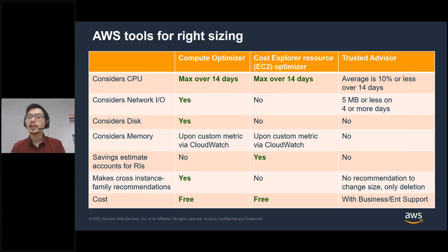So highlighted in green are the places where the tool has a bit of an advantage over the others. And so you can see on the screen that Compute Optimizer has the most green bold bits of text. Apologies, the green is quite close in color to the black, but Compute Optimizer does have the most benefits. The only advantage that some of the other tools have is, for example, in Cost Explorer, it's actually considerate of your existing commitments and reservations. So it will say, yes, you can resize it, but actually you'll save $0 because this one's already on a commitment, whereas Compute Optimizer doesn't see that, and it can suggest savings even if it's on a commitment. And so I encourage you to use those 2 tools in combination to know which ones to resize.